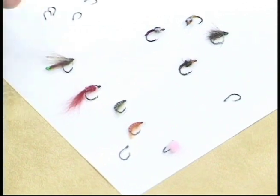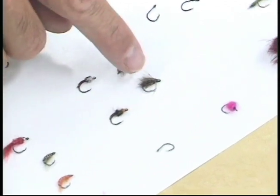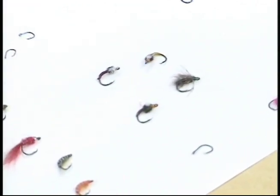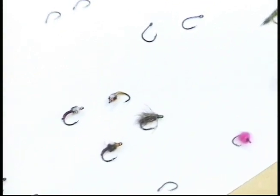What's nice about these is that you have a variety of styles of patterns that you can tie on there. These particular patterns, the Serendipity, the Brassies, and the Soft Hackle, were tied by Jim Shearer of the Goofus Bug. And the circle hooks are nickel Teflon coated, so you have a faster presentation into the fish's mouth. They offer a variety of sizes in these finishes and in the circle hooks right there.